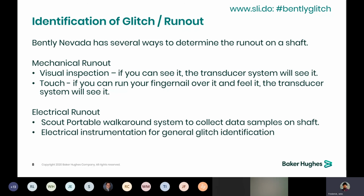And then for the electrical runout, that's not something that we can visibly see, so we have to rely on some sort of electrical instrumentation, such as a Scout portable walk-around system that can be used to collect data samples on the shaft. And then electrical instrumentation for glitch detection can also be used beyond that. A Gauss meter is one of the more common ones to check for magnetism.